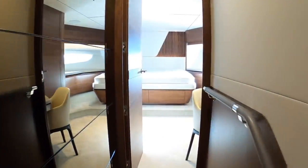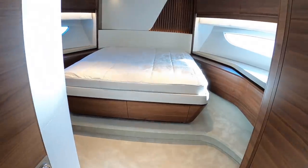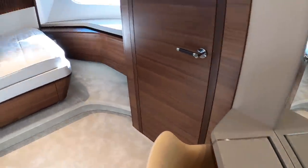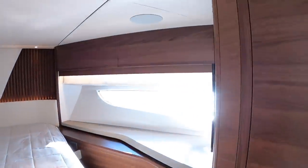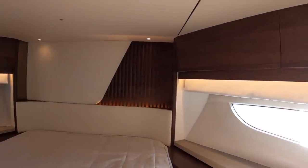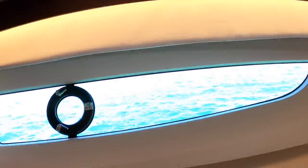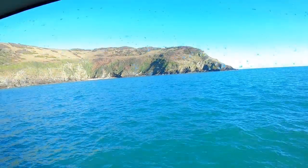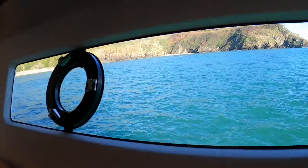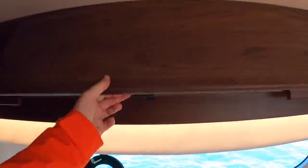and right up here in front is the VIP cabin. It's absolutely vast. Look at the size of that. There's a little dressing area here as you come in, and then of course this is all storage up around here, and some big windows as well. I always like to point out the view, and it's usually a marina, but can you imagine waking up here and looking out the window and seeing that? Stunning, absolutely stunning.